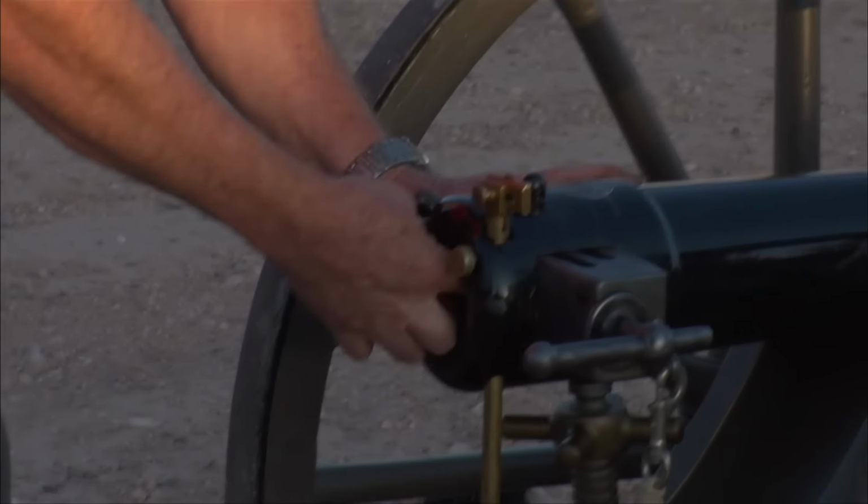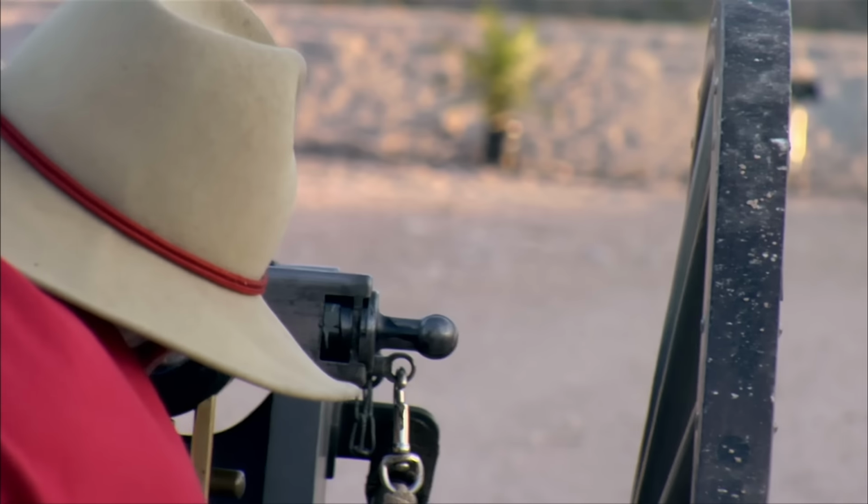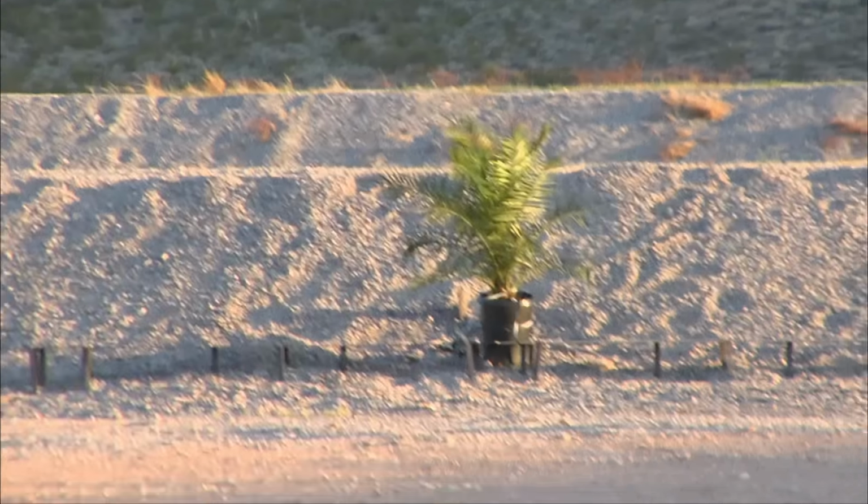How accurate is this going to shoot? I've shot guns like this up over 1,000 yards and hit the target. All right, this is the moment of truth. If it fires, it's 30 grand. All right. All right. We're gonna get it dialed in so we can kill your plant down range there.